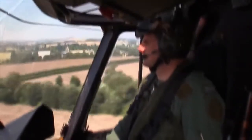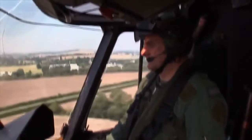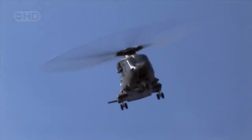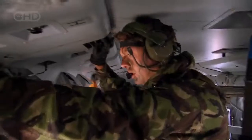Mike Stangroom is a pilot with the British Royal Air Force's 28th Squadron. He captains their newest asset, the EH-101. But we can go alone and unafraid into hostile territory in confidence.